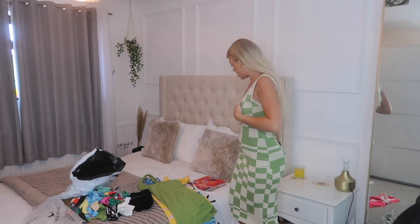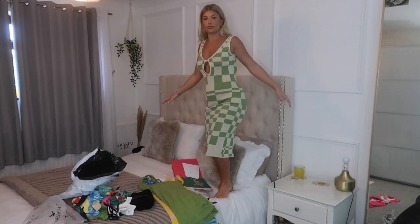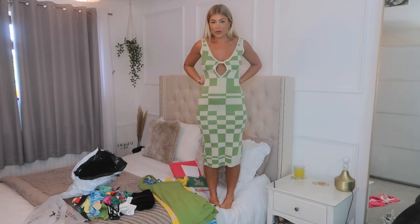Okay, so this is the next dress. I love the pattern of this. I love the colours of this. This is actually a small, but it feels very big on. You can't actually see the bottom of it. Let me do my classic little... there's a lot of material. I feel like if there was an extra small, I should have probably got that, but there actually wasn't.